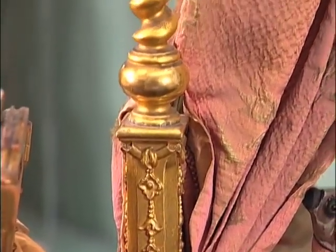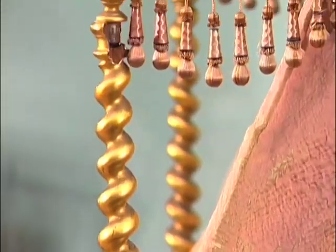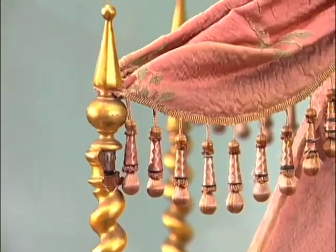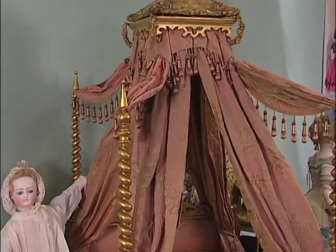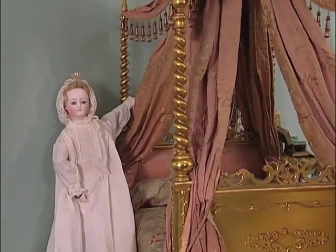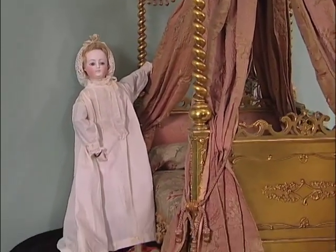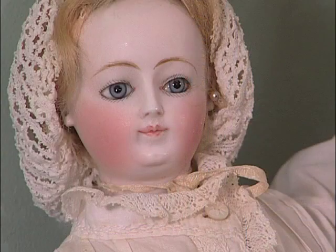Furniture. Who doesn't love beautiful furniture for French fashion dolls? This royal bed is soon going to be occupied by another Dolliac and her little nightie. Again, study these faces. They're so distinctive.